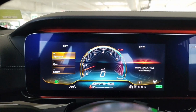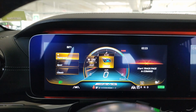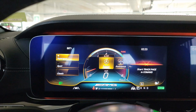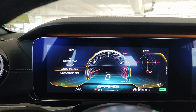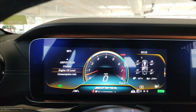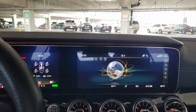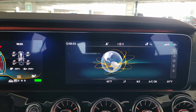Not only the gauge cluster in terms of how it looks, but you can also change a lot of the other things on the screen itself. On the side menus, you can change so many different things over there and basically put it whichever way you like. So overall, number 2 thing that I love is the infotainment and the technology in this car.